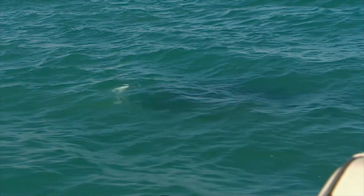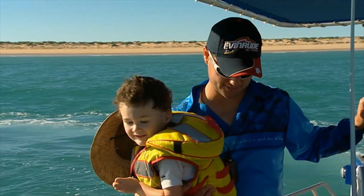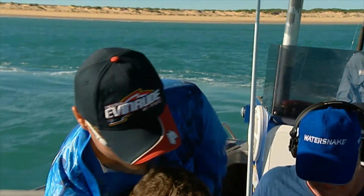Here he comes. Oh, there he is. See him? Wow. Tell Mummy what you saw. A marlin. Lucky boy.